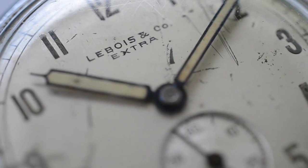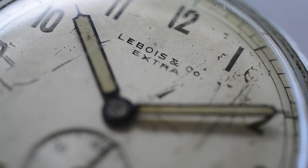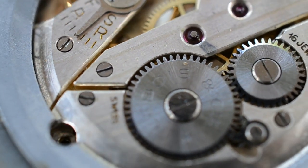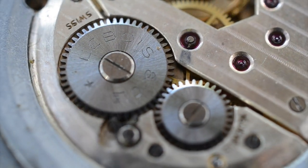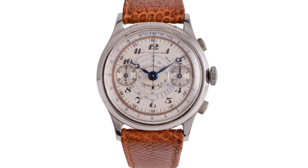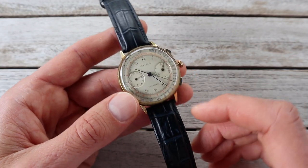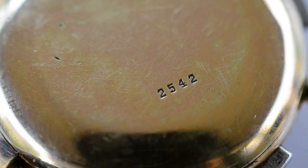Also, we come across the Lebois Extra logo, indicating a higher finishing of the movement parts and a more accurate adjustment. The higher finishing and more accurate adjustment must have reflected in the retail price, since there seem to be far less watches that are signed with Lebois Co Extra. And occasionally we come across Lebois Co timepieces that are signed with chronometer, which indicates that a watch was officially certified to chronometer standards.